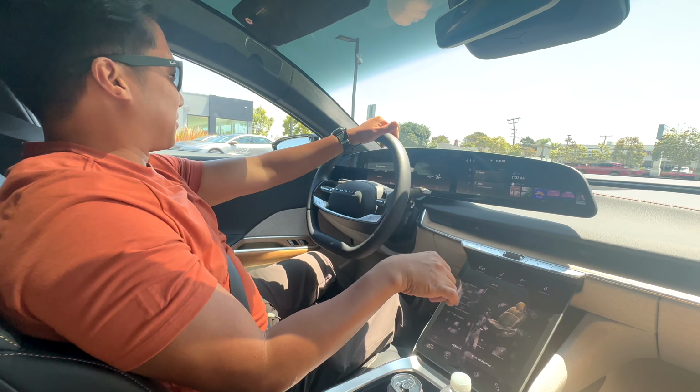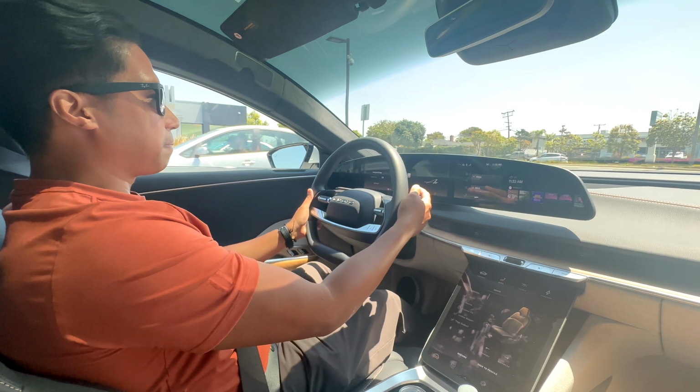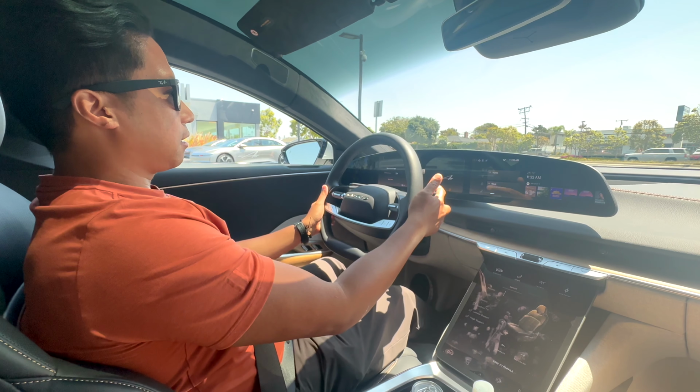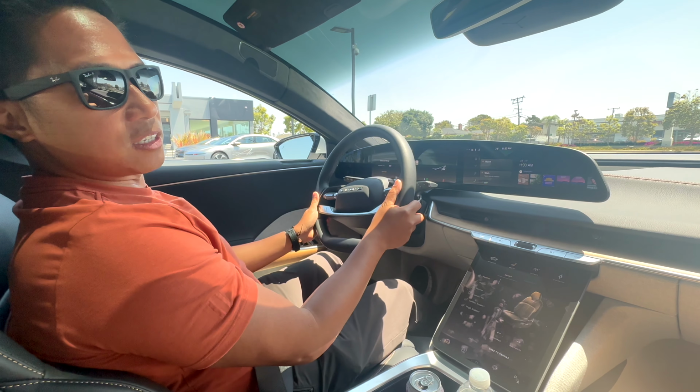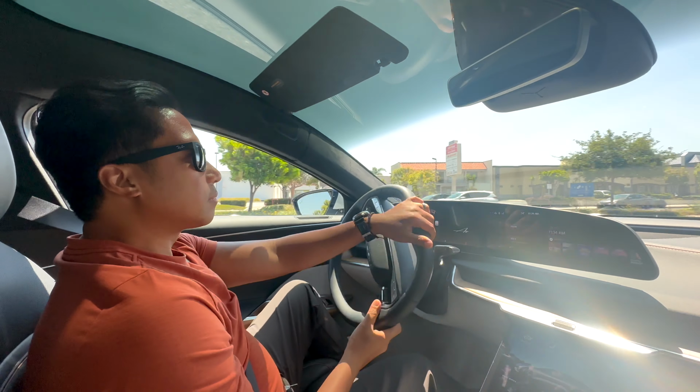I was looking for the shifter. How do you go? No, it's right there. It's just right there. Okay. Yeah, it's very Tesla-y, very BMW-esque. Reminds me of a fan. It's very Sienna-like. Yeah. All right, let's do it. Gun it.